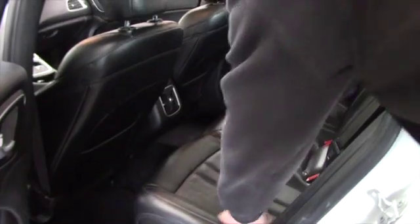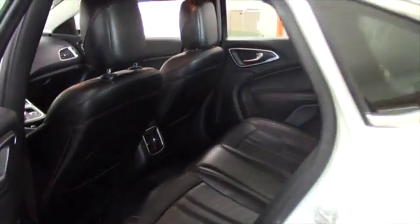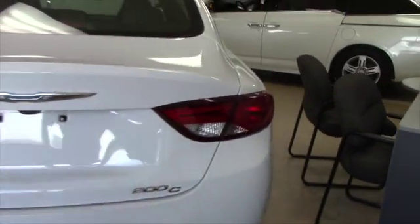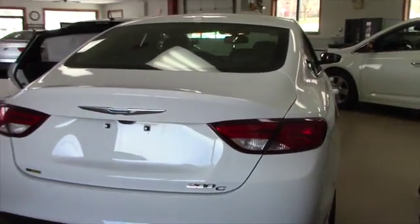Leatherette seats. And as you can see, it's just very clean all the way around. Nice rims on it. Looks like 17-inch tires.